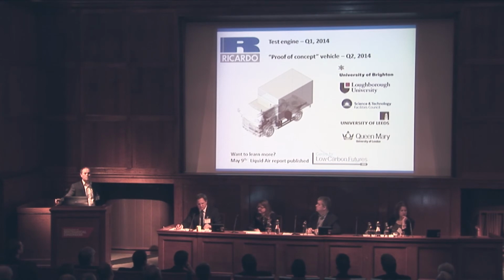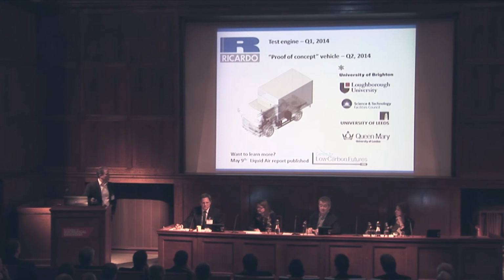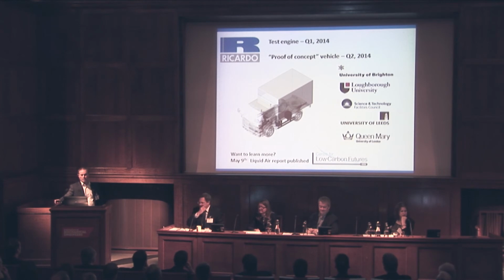Where we are in development: by the end of this year, working with our partners Ricardo, we will have a test engine in the cell. By the middle of next year, we'll have a proof of concept vehicle. Going back to Autodesk earlier, this little model here was done by one of our guys using Autodesk. So thank you for your assistance, sir. It is very good. We've got a lot of academic partners: University of Brighton, Loughborough, STFC, Rutherford Appleton Laboratory, Leeds, Queen Mary, and others coming on board.